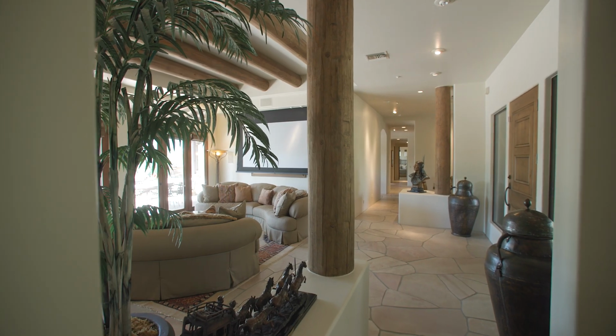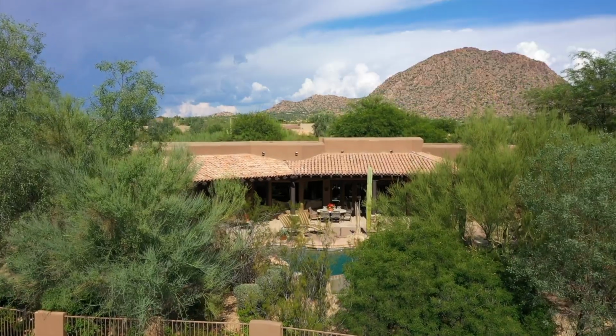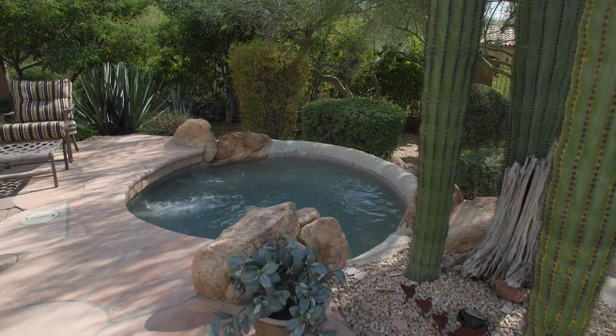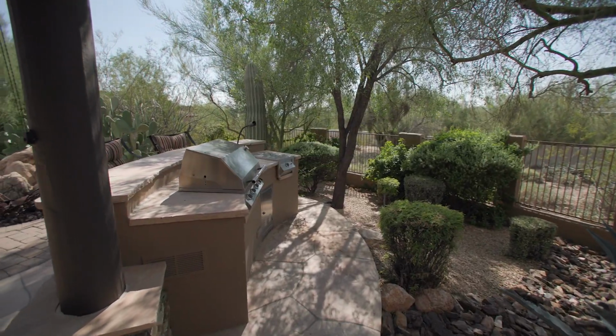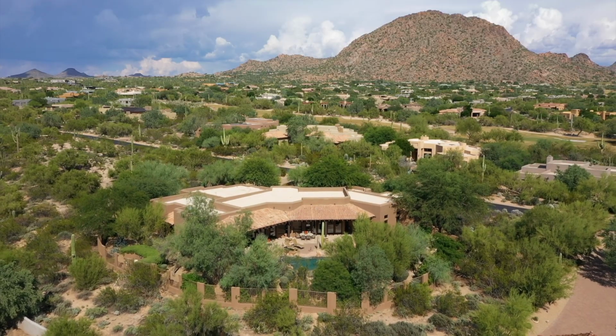As thoughtfully designed as the interiors of this fabulous home are, so too are the phenomenal outdoor living spaces that take in the very best of outdoor living with the large covered patios, a negative edge pool with a waterfall and spa, outdoor kitchen with barbecue, cooktop, and an entertainment counter, and a separate grassy area all surrounded by lush desert landscaping, tranquil mountain and sunset views.